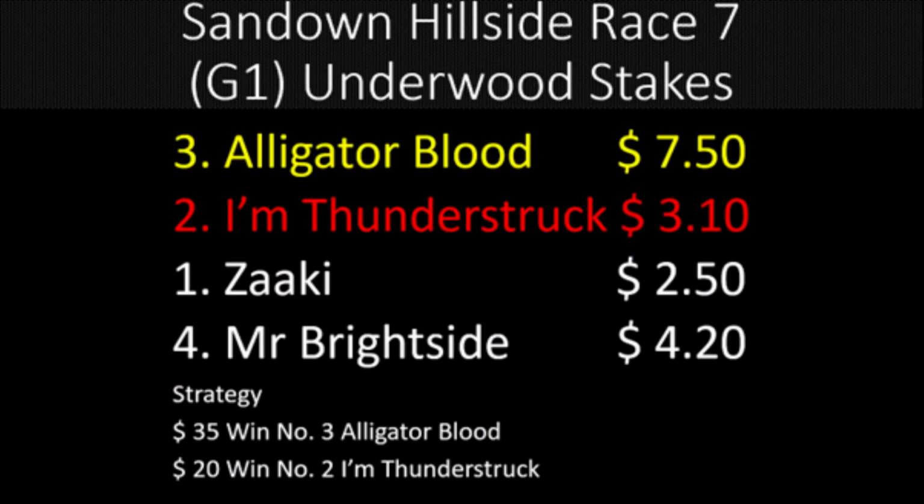Race number 7 is a Group 1 Underwood at Sandown over the 1800 metres. Zaaki looking to go back-to-back, but I don't think he will. I think the Swoopers will get him late, and I think Alligator Blood is going to beat him here. And I know I've tipped this horse in 2 of the Group 1s that have occurred this spring, and I'm going with him again. Third up.